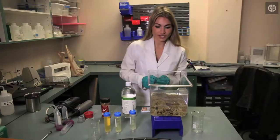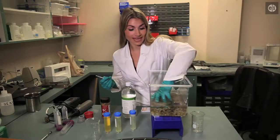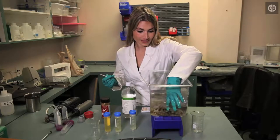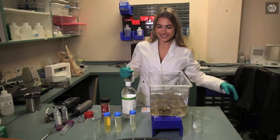So what we're going to do, I added some fresh water in here to try to change that osmotic pressure. I'm also going to try to mechanically stimulate that venom release by mixing them up and making them not happy, basically. All right, so let's do this test.